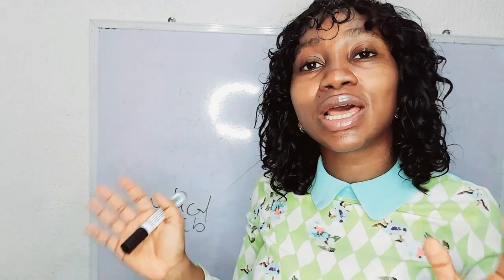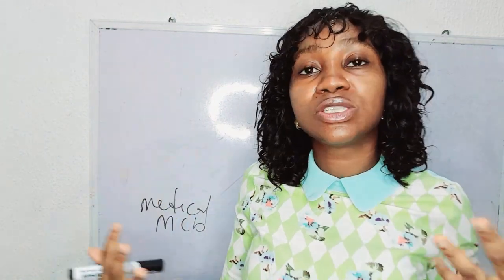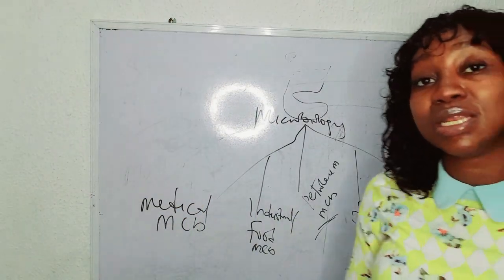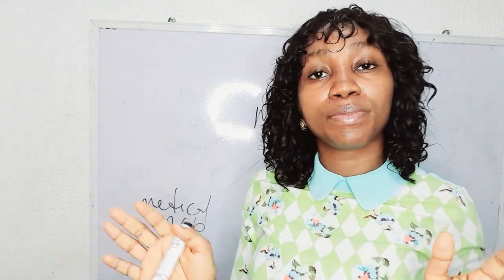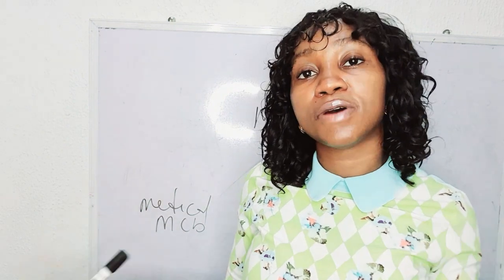So they have trained microbiologists and trained lab technicians that know exactly what to do. Working in a molecular lab is an interesting one. You get to meet firsthand equipment that you probably do not see on a daily basis. For my master's project work, I actually did it in a private lab in Lagos called Fawon Private Lab.